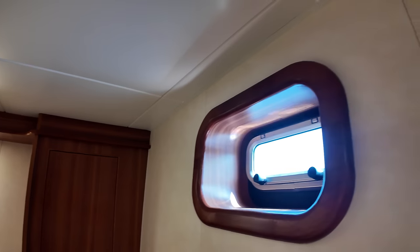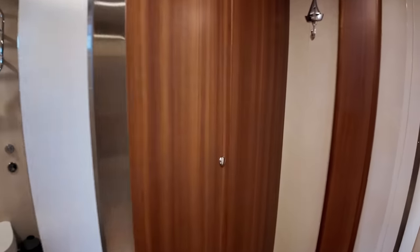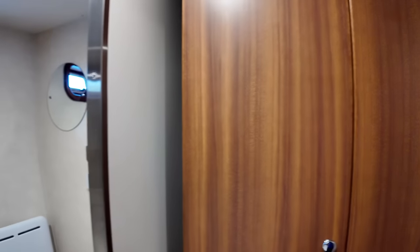One of two portholes. Another one over there, look. The heater on the wall. And of course, more storage over here, more hanging locker space. I won't open that side. I'm sure you can imagine what it looks like behind that door.